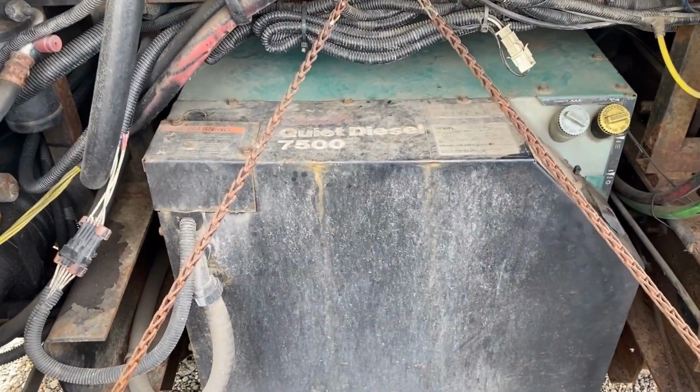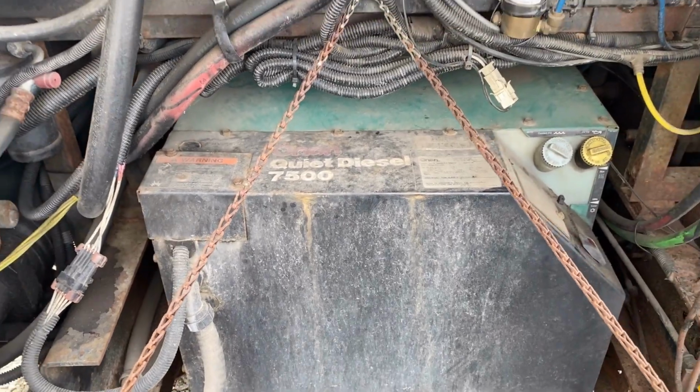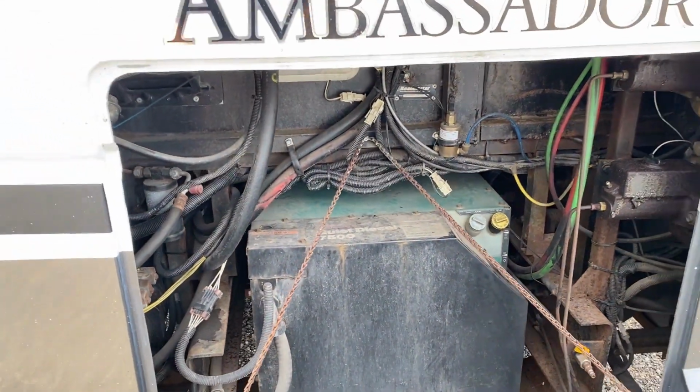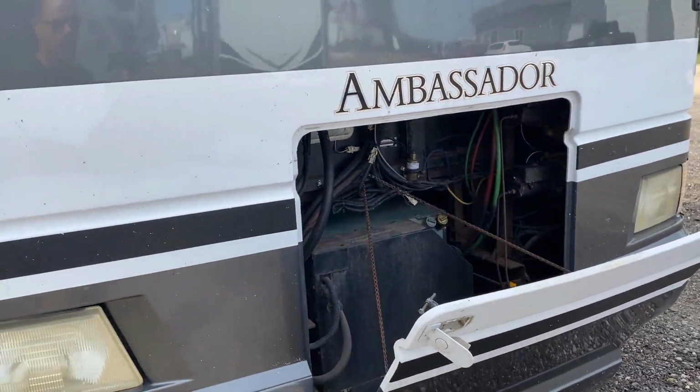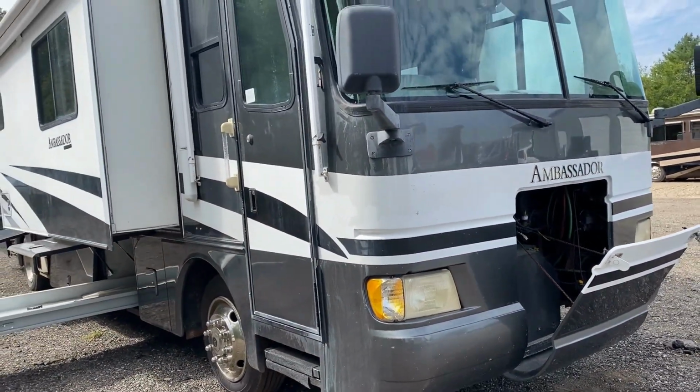And remember that generator I was talking about? Listen. It is running right now. When that says quiet diesel, it's not kidding. Now, obviously, when you start putting that under a load, it's going to wake up and chug a little bit more for you. For the most part, the tires look good.